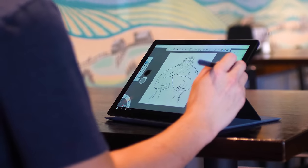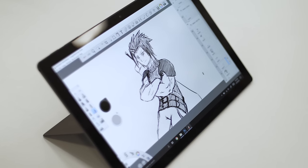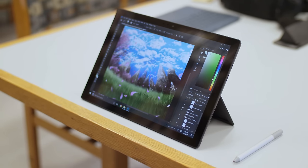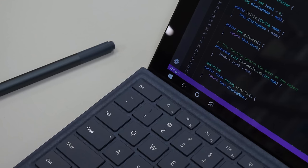Don't get me wrong, I can still make some awesome things with it, and since this device is arguably a lot better than the iPad Pro and most other 2-in-1s in terms of satisfying multiple needs or wants in one device, I think the trade-offs are quite considerable. Programmers might like the Surface Pro 6 too.